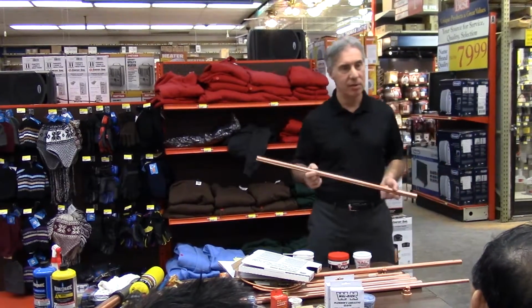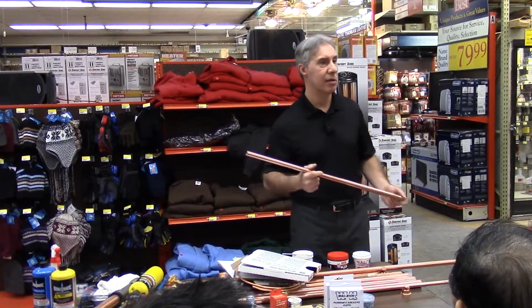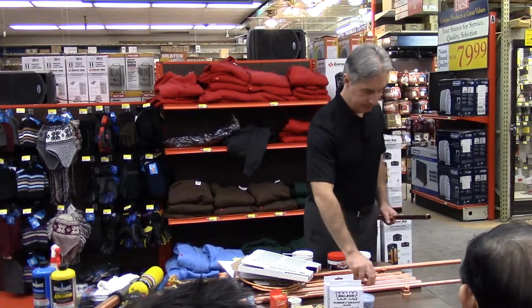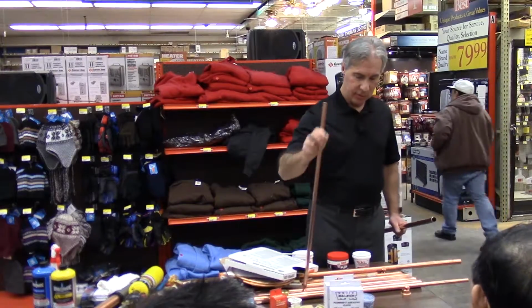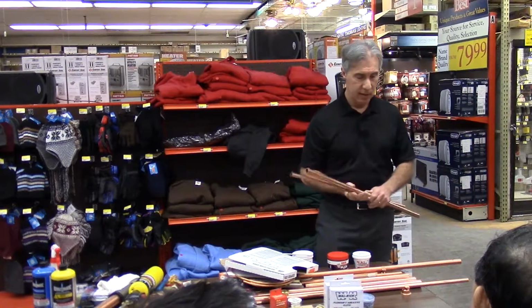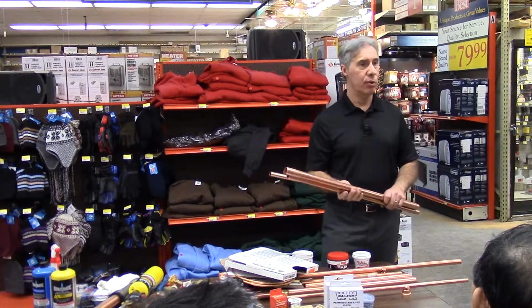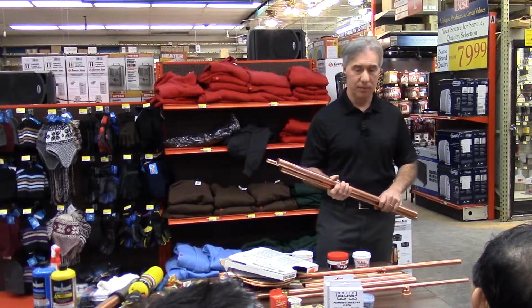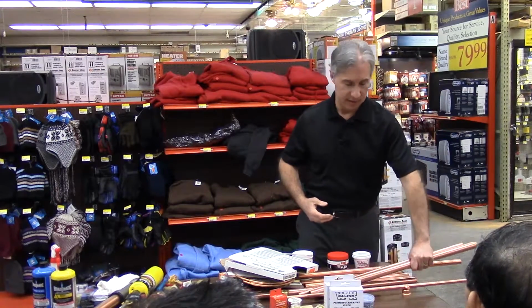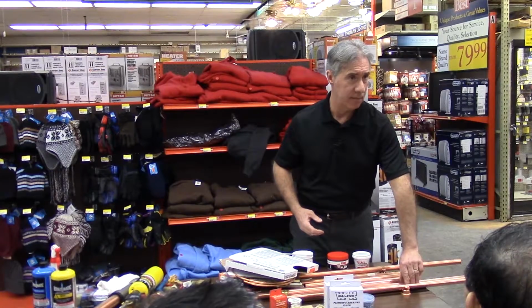Now this hard copper is available in a lot of different sizes. What we stock over here is 1/2 inch, which is this here. This is 1/2 inch. We also stock 3/4. We stock 1 inch. We stock 1 1/4 inch, 1.5 inches, and 2 inch. And why do we stock those sizes? Well, first of all, it's the most commonly used size for residential use.